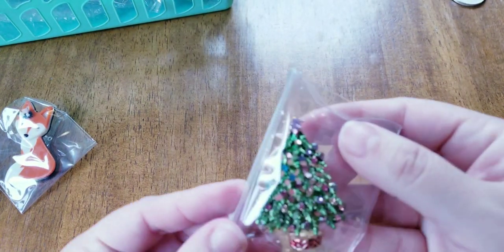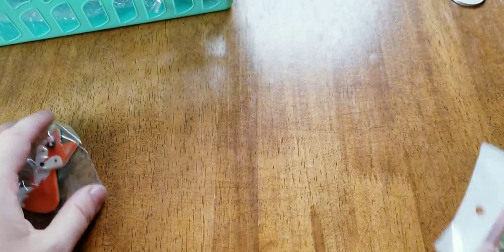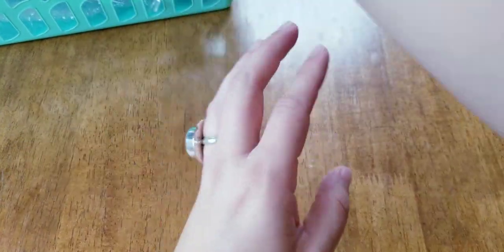And I got some Christmas trees. I got a few of these. Christmas is coming around. Look at the rhinestone. You guys, these are all modern. They're not, you know, old. I'm just in love. I'm so in love. I have some more Marilyn Monroes.